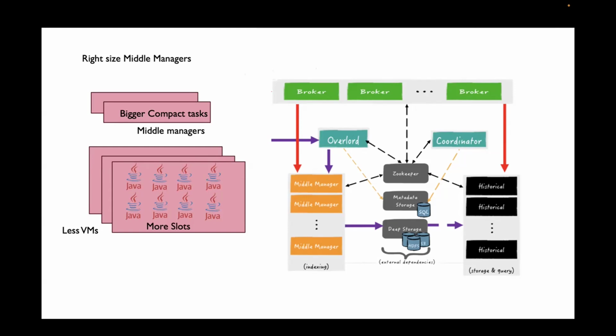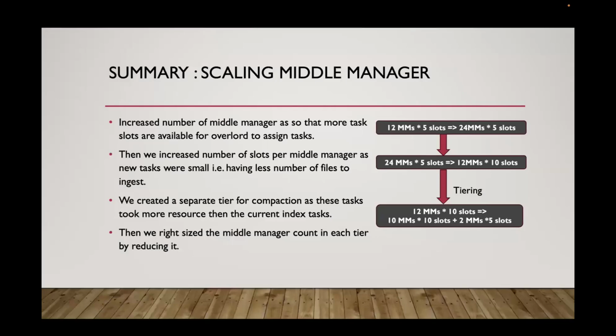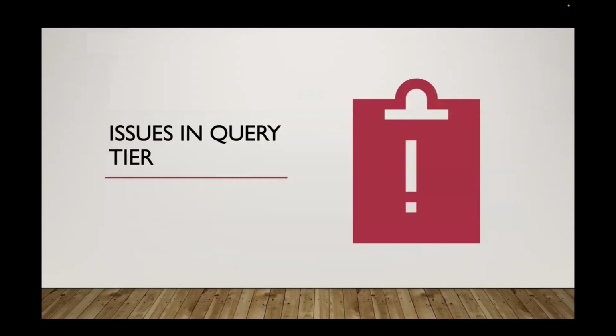Now, once the system is stable on the task side, we can right size our middle managers depending on the number of incoming ingestion tasks. So now we got to an optimal size. Here I am mentioning that first there were 12 middle managers. We went to 24. Then we downsized and put in more slots. After that, we did tiering: 10 for default ingestion, 2 for compact, something like that. So now we have resolved all the issues on our ingestion side.